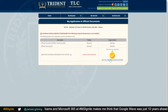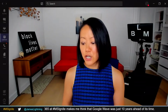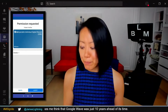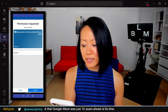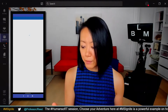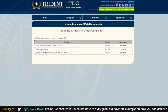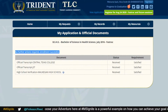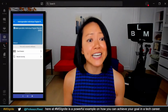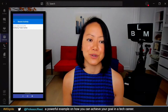I will click here to verify, and that pops up a QR code. So I will scan that. And from there, I'm prompted to approve the request on my phone by tapping accept. And once I approve it, the university can now access my verifiable credentials within seconds. And the beauty of this approach is your authenticator app keeps a record of every time you share your credentials.